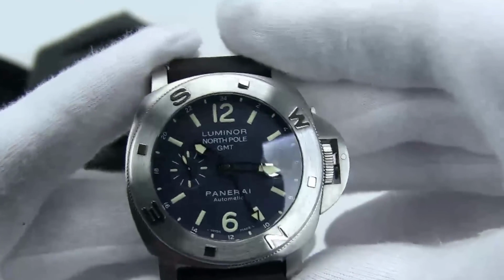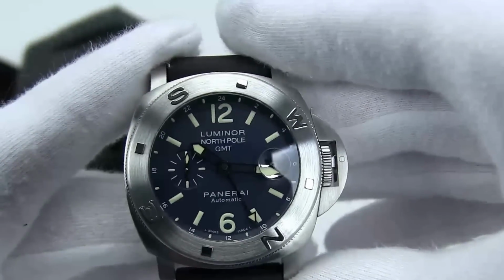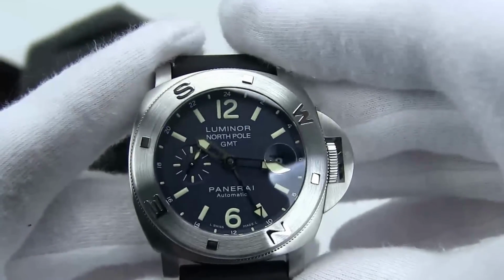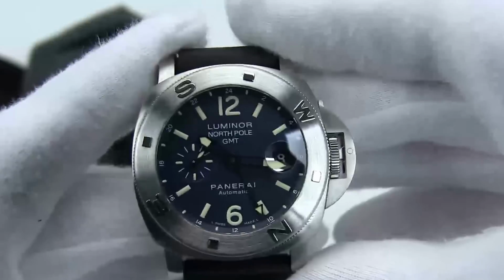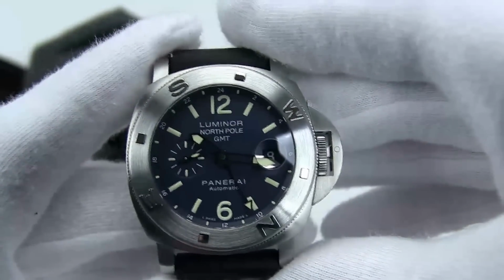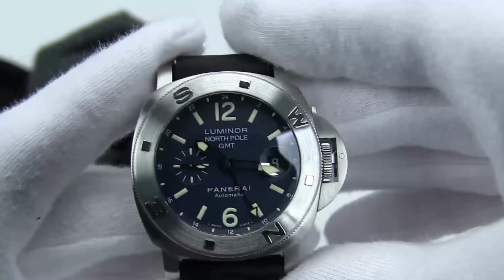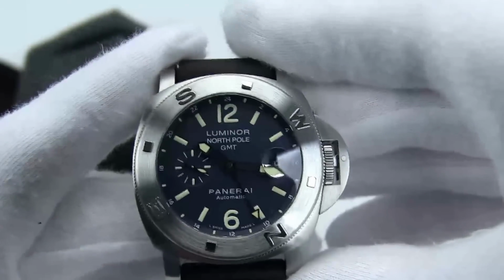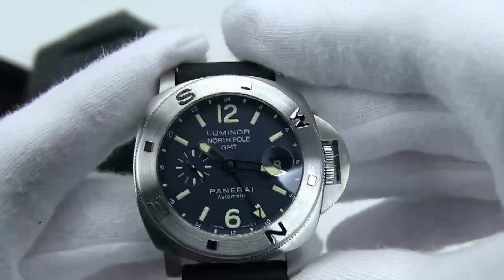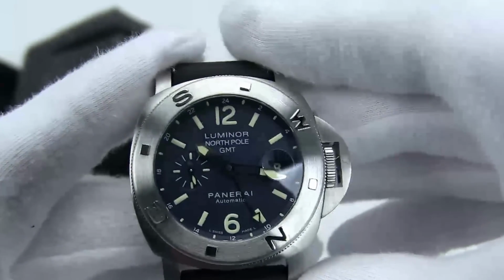If you're interested in seeing what the dial looks like in the sun, you can go to my website and take a look at the Panerai watches for sale page, and this is featured up at the top. If you look at the photos I've done there, you can see it appears a little bit brighter blue like it would in the sunlight. But all in all, a very unique piece, and certainly the most unique thing is that Panerai's never done a dark blue dial like this on any other watch they've ever made. So it is unique in that context.